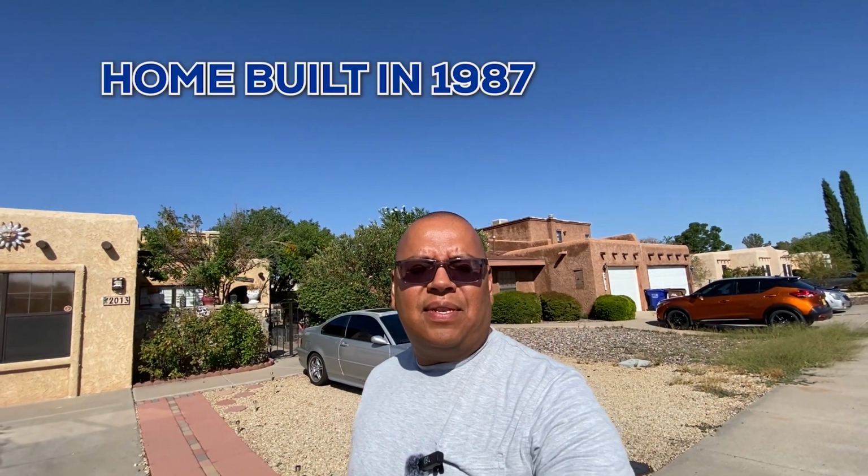Let's get started. Okay, guys, we are at our first house here. Remember, we are at the Alameda Community, right? And this home is a 3-bedroom, 2-bath. Now, I gotta point out, this is a townhome, okay? So this is a townhome. And it has around 1,220 square feet, built in 1987, okay?